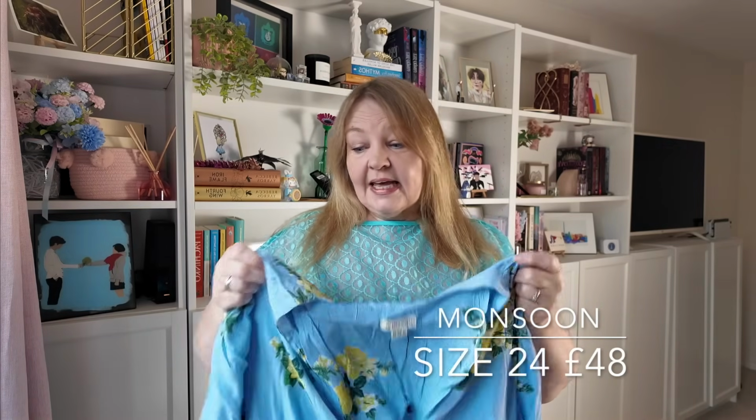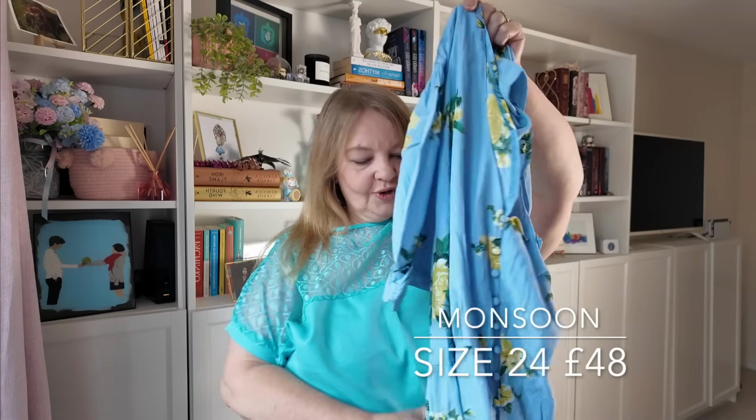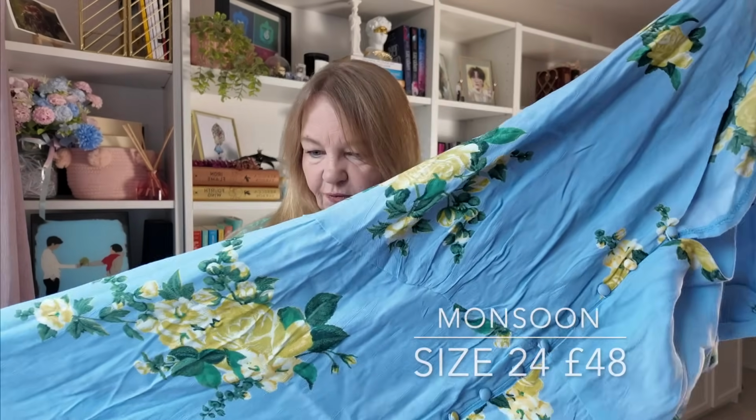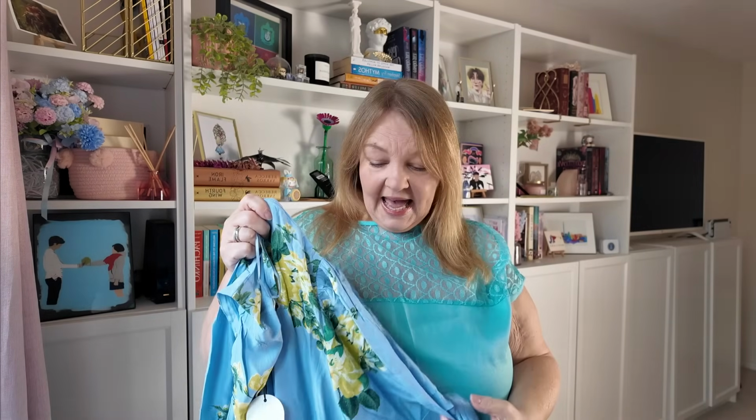Could that be an indication of how creased it will get? You know, sitting down in the church, you're going to get those lines across, aren't you? Hopefully. I don't know, we'll have to see, because it is a man-made fibre. It's not got cotton or linen in it or anything, so it should be okay. But this is going to need a really good iron.